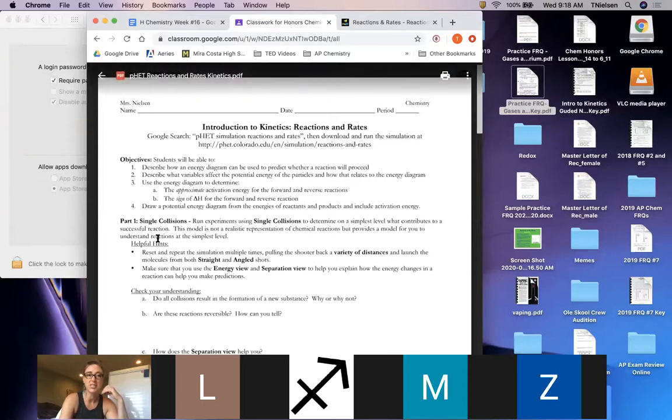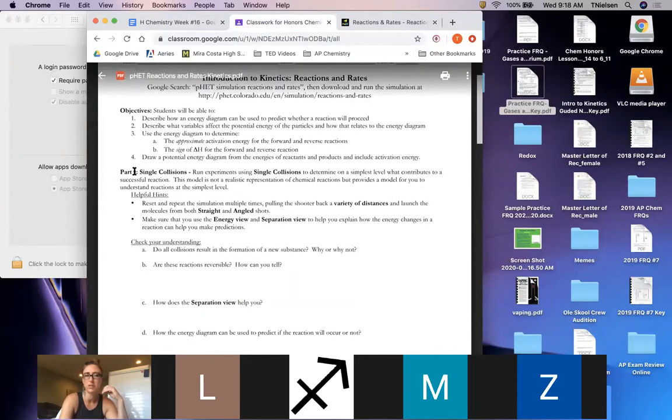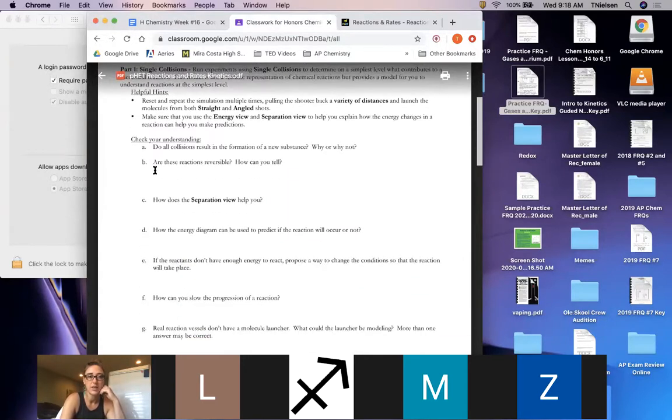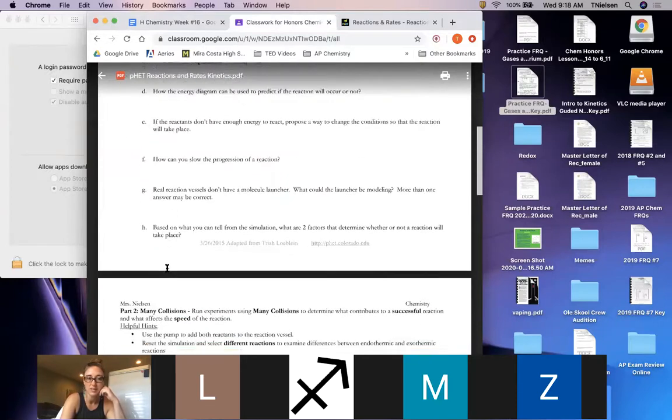So you'll notice that the simulation isn't too long, but it's divided into parts. Part one is single collisions, and then I gave you some helpful hints here. So notice the straight versus angled, energy view and separation view. I pointed those out. So read the helpful hints because they should be helpful, hopefully. And then you can answer all of these questions.